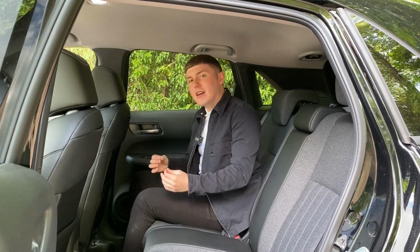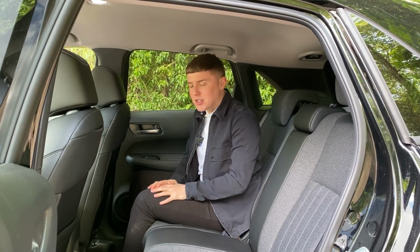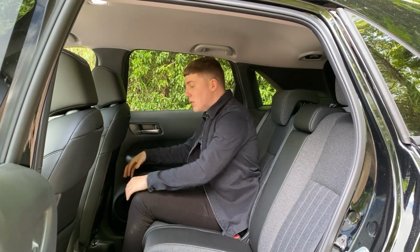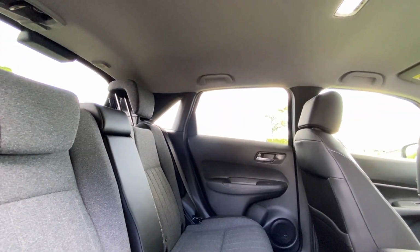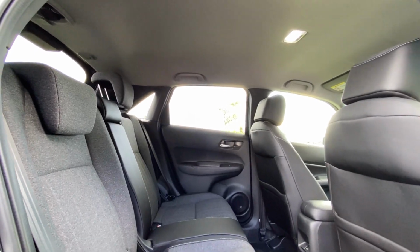And the reason why that short boot capacity isn't necessarily a big issue for me about this car is because of how much space you get in the back. You get a decent amount of legroom, a decent amount of headroom, and I feel like if you are any height, then you know what, you'll fit comfortably in this car.